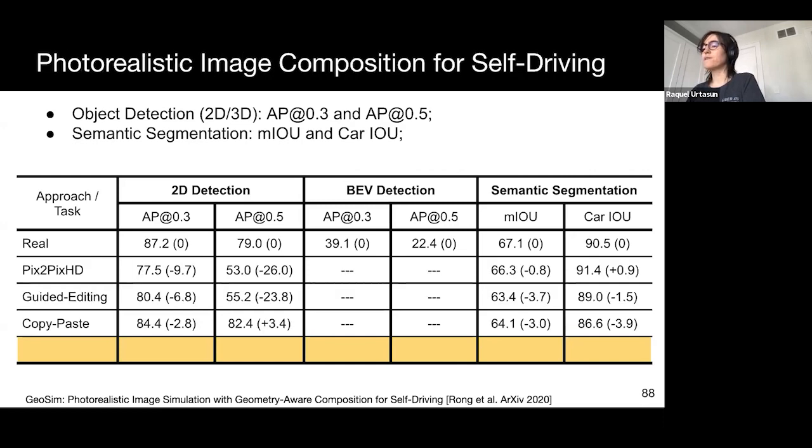Here are the results of the different image generation baselines on the different tasks. We want to emphasize here that a higher AP or mean IOU perception metric on simulated data is not necessarily better. Instead, we want the perception metrics to closely match the perception on real data. This difference is reported in the parentheses. The closer the metric on simulated images matches with real, the more likely the perception algorithm considers the simulated image as being from the same distribution as the real data.